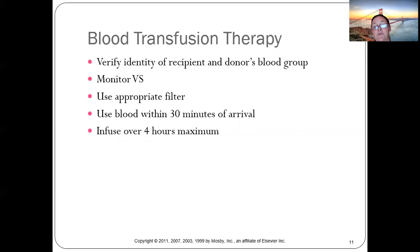For nurses, when we are giving a blood transfusion, we obviously monitor their vital signs ahead of time. We always have 2 people check the bag and make sure it's what it's supposed to be. We use a filter needle or a blood filter when giving it. We want to make sure we use the blood within 30 minutes. And usually the maximum time we infuse blood over is just 4 hours.